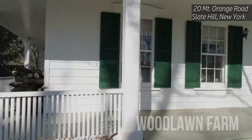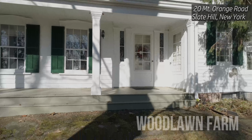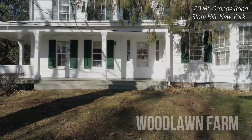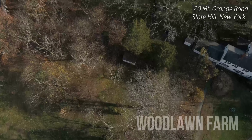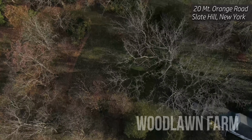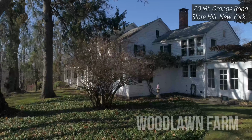A new roof was installed over the living room, library, and porches in 2015. The 19.84 acres consists of three parcels, whose fields, pastures, and springs have nurtured 10 generations in Wawayanda, New York. And now is your once-in-a-lifetime opportunity to call Woodlawn Farm your home.